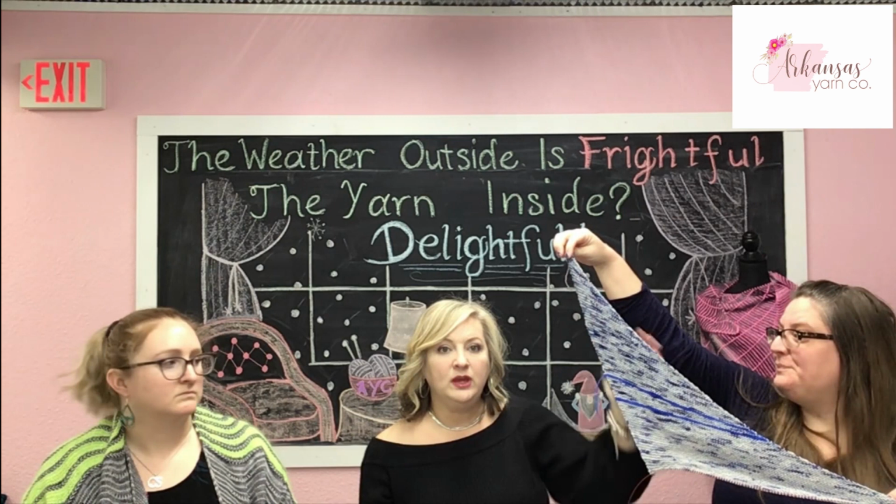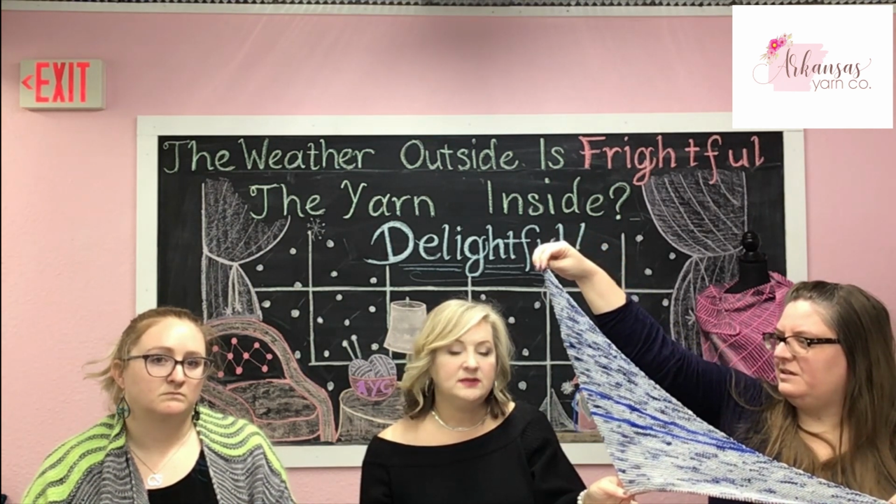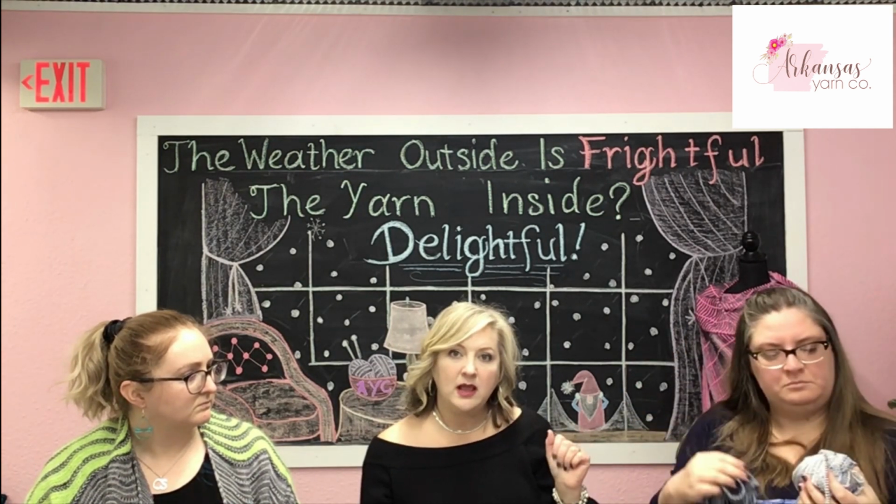I am so in love with the way it's knitted up. That's so gorgeous. That's beautiful. It is. It's almost like, I don't know, watercolor. It's on a very, very light silvery gray base, and then it has a lot of blue speckles, and then I also speckled it with a tad bit of a teal color in there as well, just to give it some depth and dimension. It's turning out really pretty.